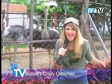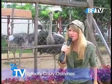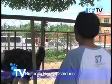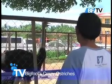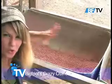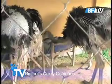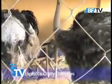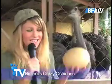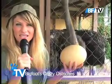Another amazing fact about these animals is that they can run up to 45 miles an hour. That's really fast. Right here is the typical meal of an ostrich. Now right here is an ostrich egg, and this egg can weigh up to as much as 2 dozen eggs.